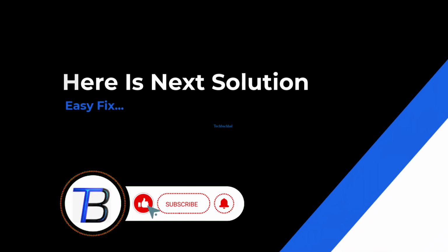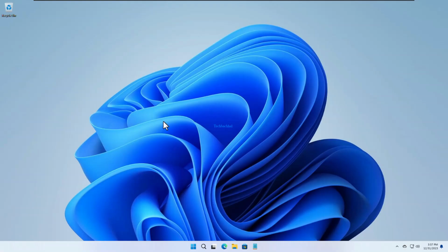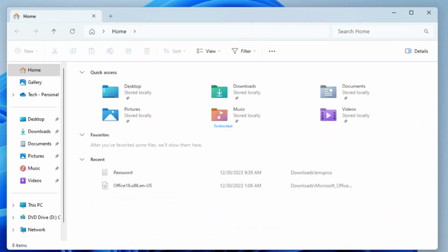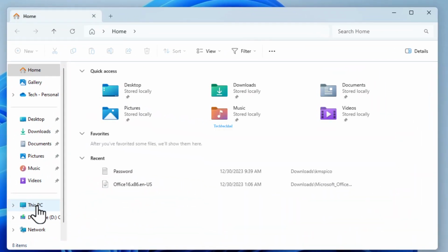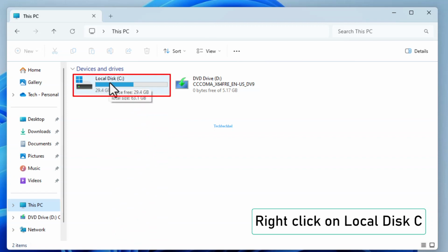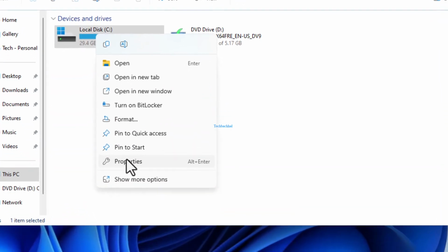Alright folks, let's tackle the next step to fix the issue. Ready? Here we go. Open up your File Explorer. You can do this by clicking on the folder icon in your taskbar. Once you're in File Explorer, find and expand This PC on the left-hand side. Now, right-click on Local Disk C. In the menu that pops up, click on Properties.